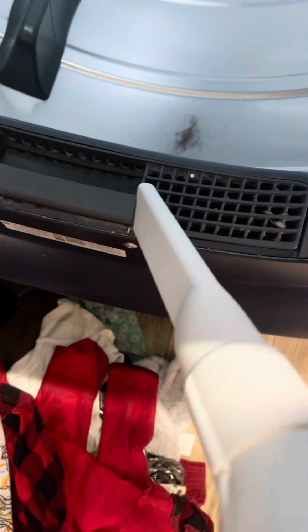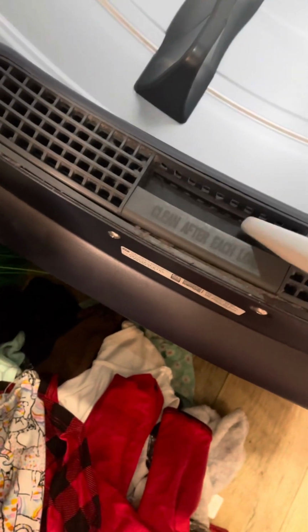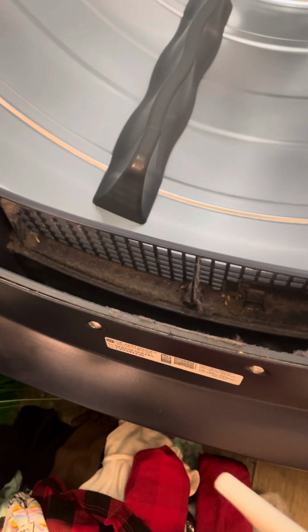So after all that fun, back to my mom and homemaking duties. So right now I'm cleaning my dryer.